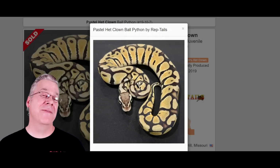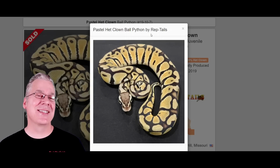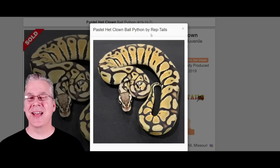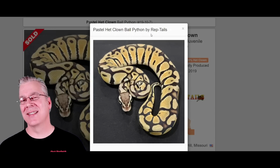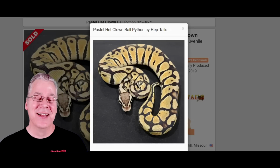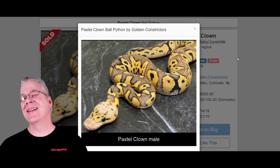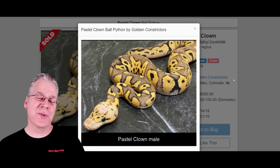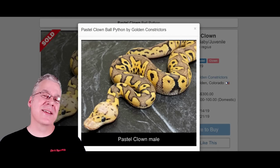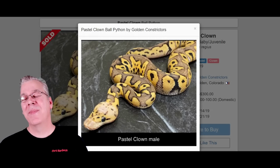And as far as my favorite pastel, a lot of my favorites, I was struggling for a while. All right, my number 1 snake out of hundreds of thousands of snakes, with actually 50,000 that have pastels, I decided, is this one right here, the pastel clown. The reason I chose this one is because out of all the single genes I can mix this with, the clown is probably affected the most by the pastel.